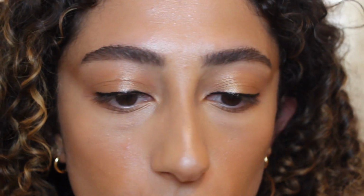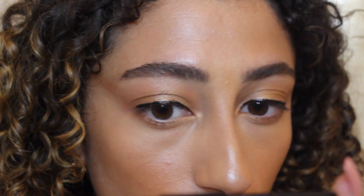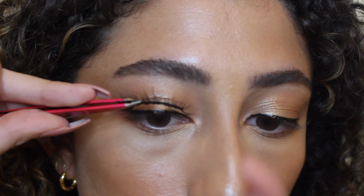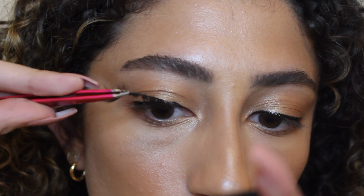So the eyeliner is on. I feel like it's kind of even. I know it doesn't really look that cute, but I'm hoping that the lashes will hide the eyeliner a little bit. I'm just gonna wait a little bit. Okay, so let's try. I'm just gonna take my tweezers and put on these lashes.